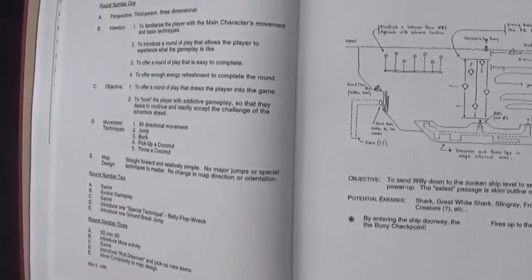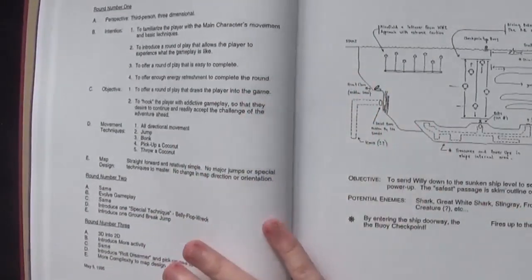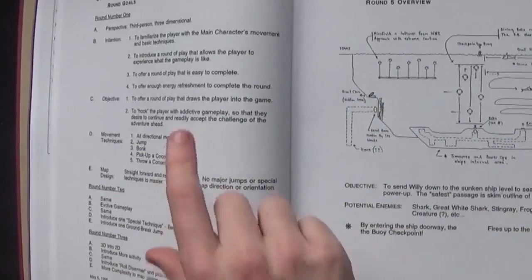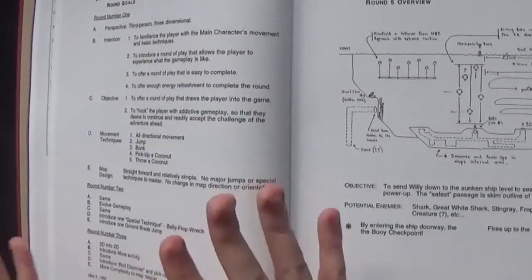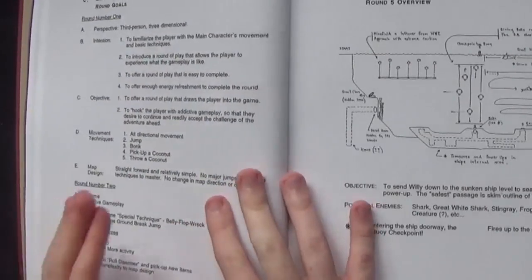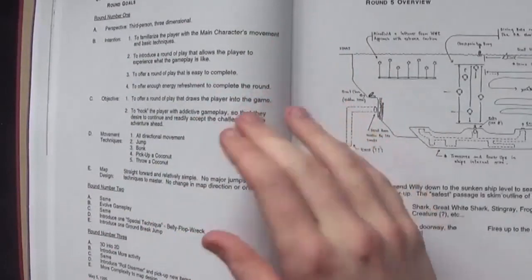Round goals. Now, this is another interesting, like, this whole book is interesting. If you're interested in the development of Crash 1, just get it. But here we have the goals and outlines for a level, which I presume was the first level here. And this is what they wanted to get done and accomplished in the first level.